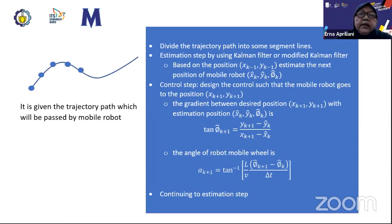So in the design of the controller, we must do it like this. Suppose we have the trajectory path for the mobile robot. It's given. This is the desired path. First, we divide the trajectory path into some segments like this, and we estimate the position by using the Kalman filter or a modified Kalman filter.